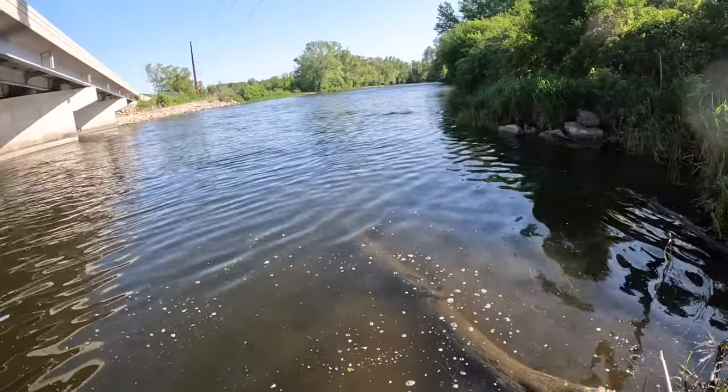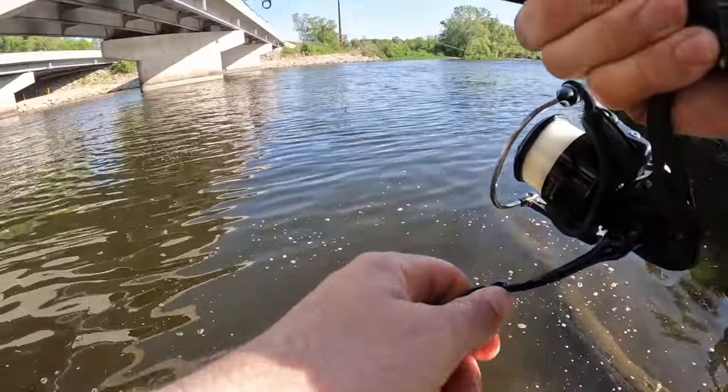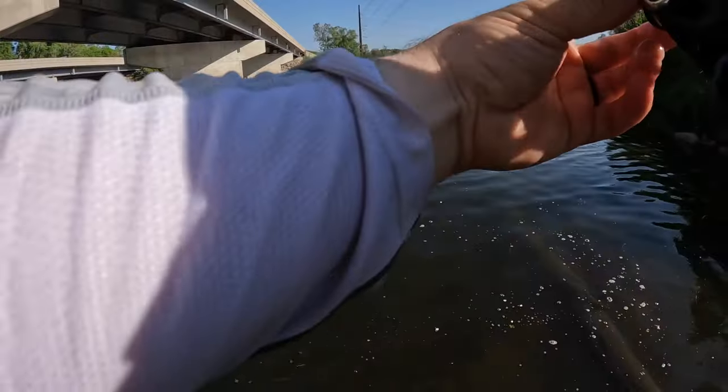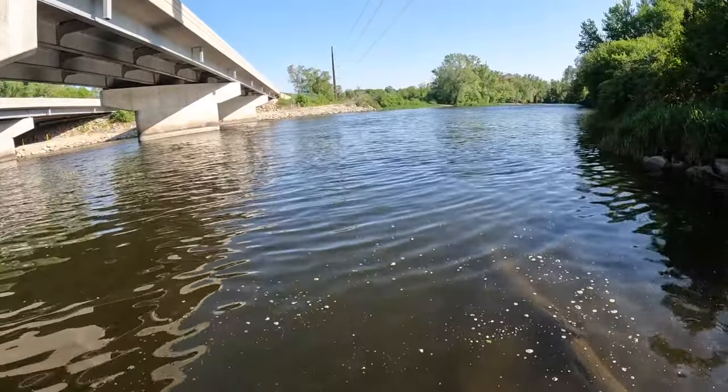That's a fish. Oh, that's a giant. That's a freaking giant. What is this? Oh, this is big, whatever it is. Oh my goodness, what is this?